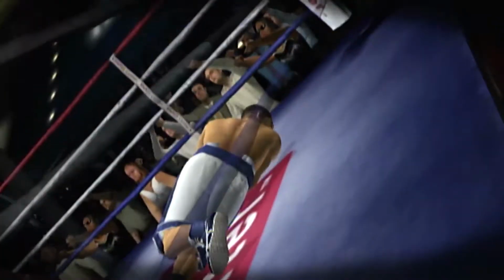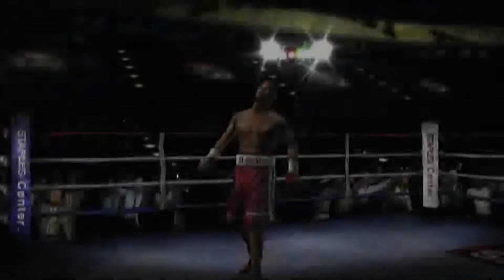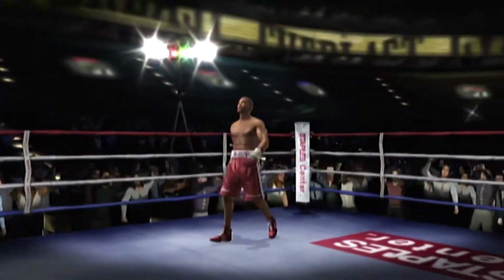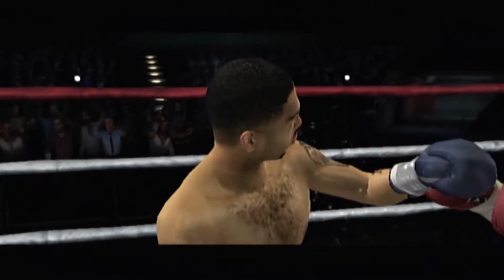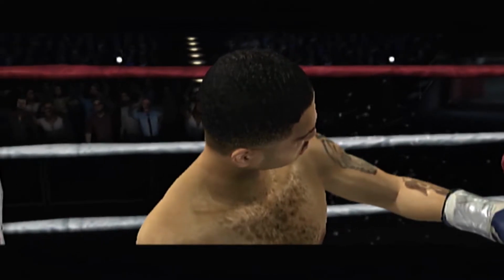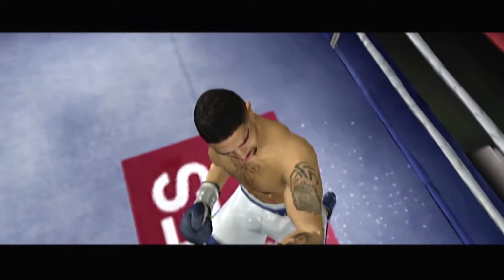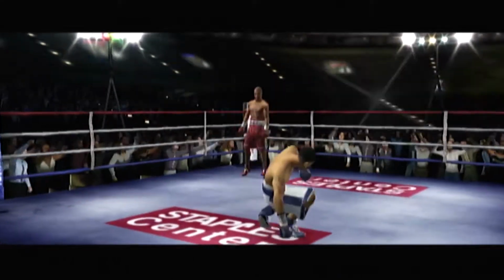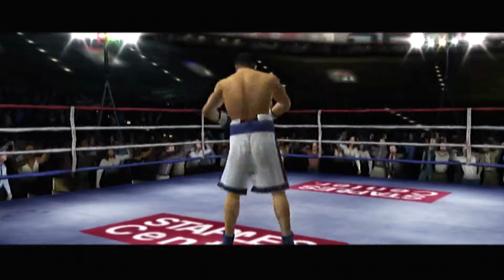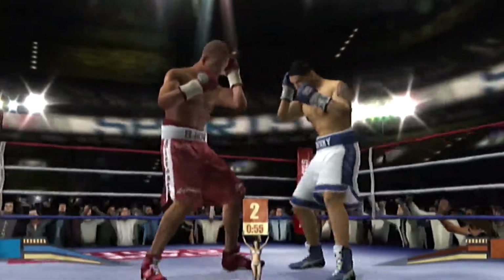Strong shot catches him full force and slams him to the floor. Down goes Wright. Hopkins connected big time with that right hand. See on the replay how he just dropped him? One, two, 3, 4, 5, 6. He returns fire and lands a punch of his own.